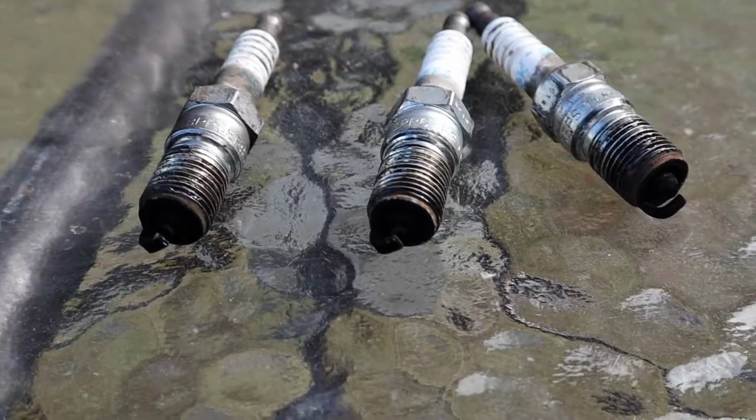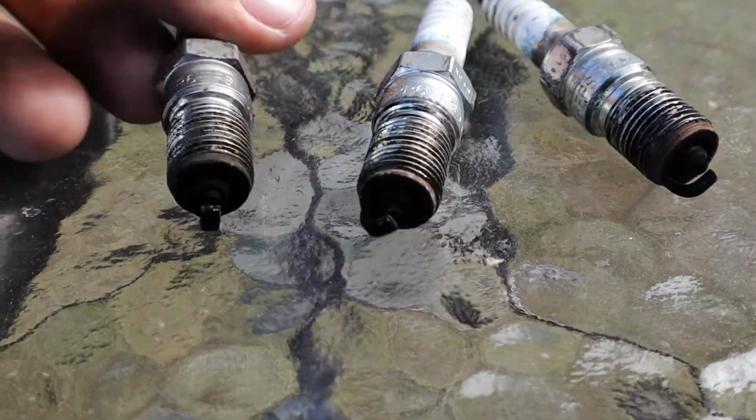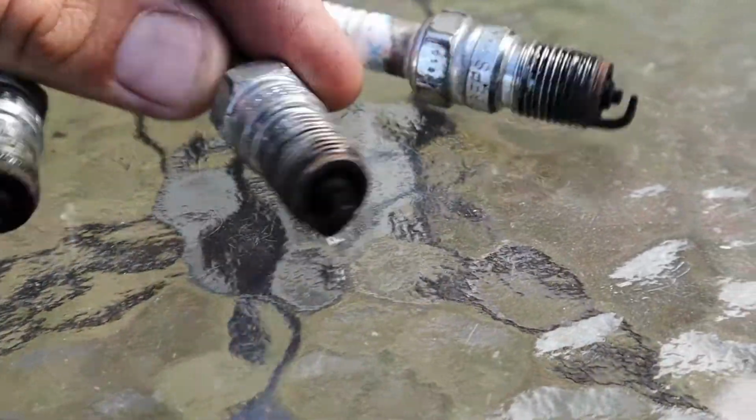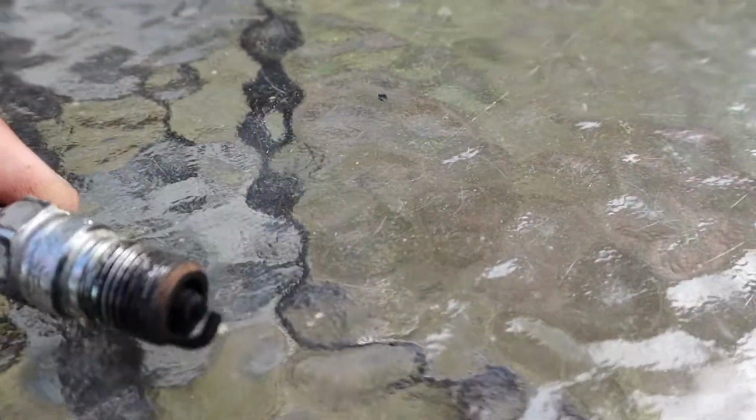And here we have the remaining 3 spark plugs. So as you can see, it looks like it's got a coating of water on them. They are pretty black, which indicates the car's been running pretty rich.